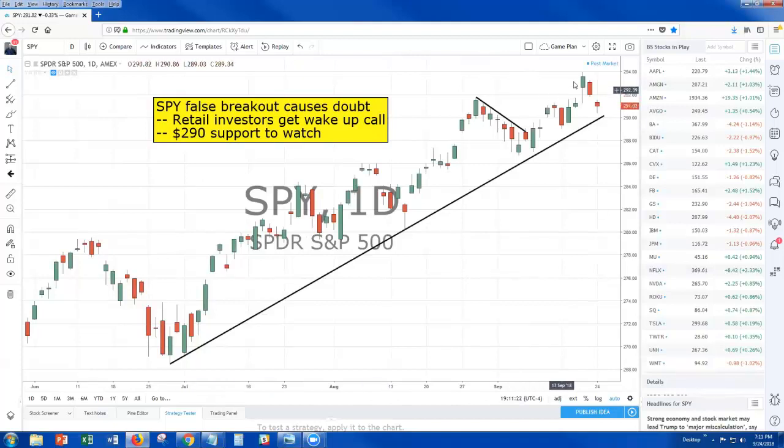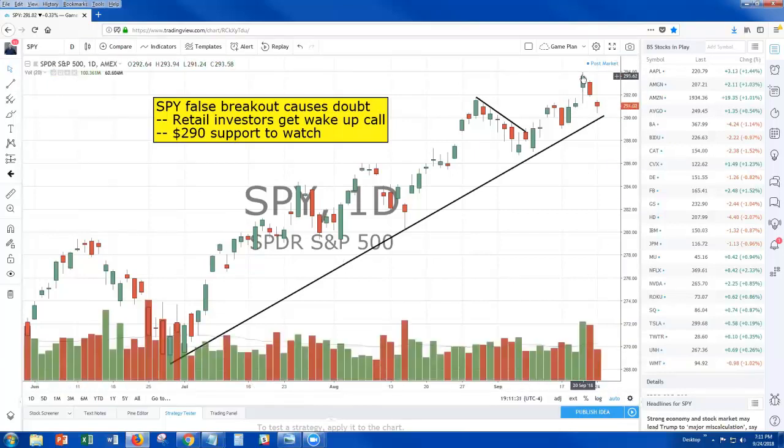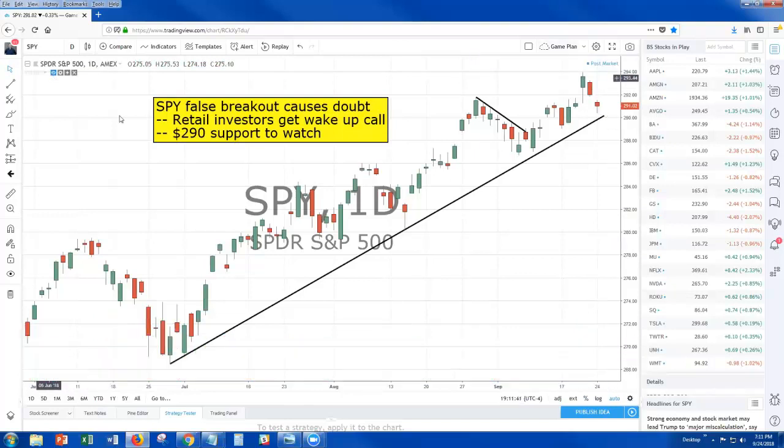There was a false breakout a couple of days ago in the SPY where we actually bounced up, and I'm going to put some volume on here just so we can get some context. We bounced through and failed the next day, which was Friday. Both days on big volume. So we had a monster push through and a monster failure, both days on bigger volume. Generally speaking, that calls for a top.